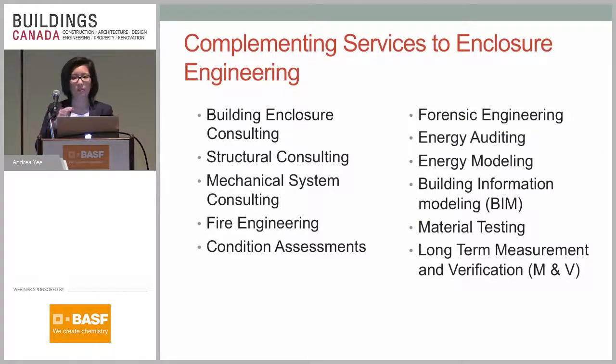Inevitably, we're trying to build a building. We're not trying to build just an enclosure. We're not just trying to build only a structure. We're trying to build a building. We're trying to build something that works all together. So it makes sense that the designers, the engineers, and the constructors all work together in order to achieve that goal.